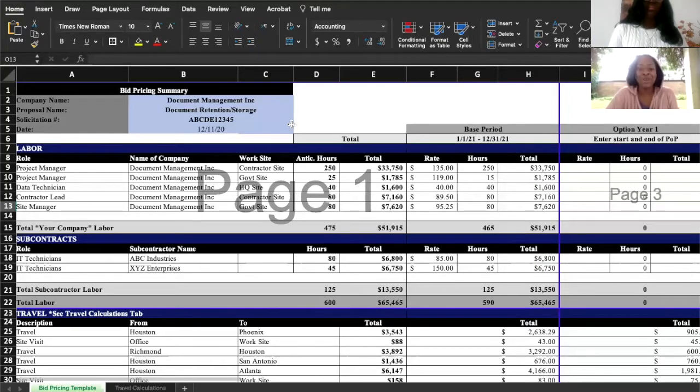If you are doing your homework and bidding as often as Michelle recommends, so as often as possible, 20, 30 times a month if possible, you're going to need to be tracking these solicitation numbers on your documents just to keep everything straight. And finally, the date. I have the date set to auto-populate for the current date, but you're always welcome to overwrite that once you get your own copy of this document.